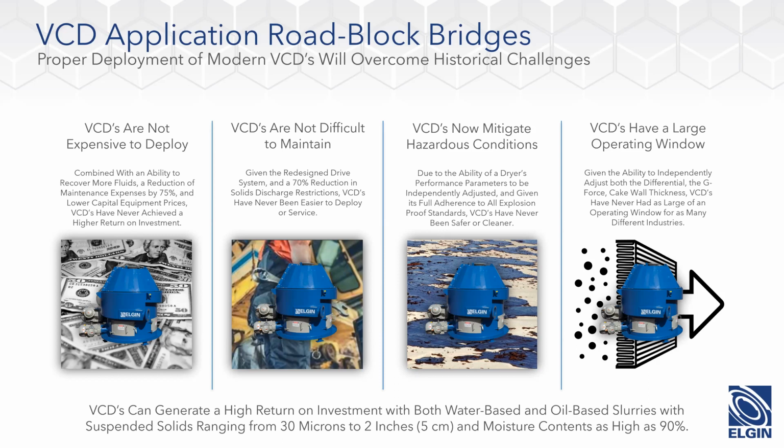We'll talk about this 30 micron element here just in a second, because keep in mind that the actual screen size that's usually inside of our vertical cuttings dryers tends to be about, I'd say, 500 microns in size. And you'd be like, well, how can the screen that's 500 microns get you down to that 30 micron cut? We'll talk about that here just in the next slide.